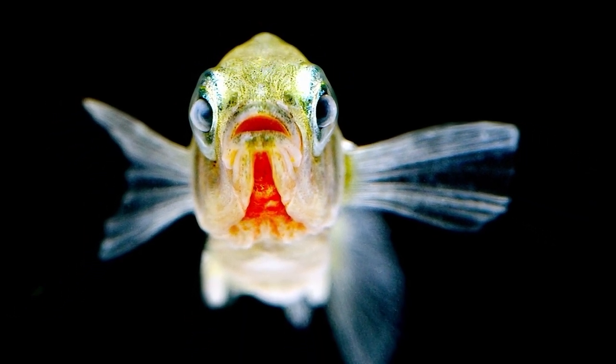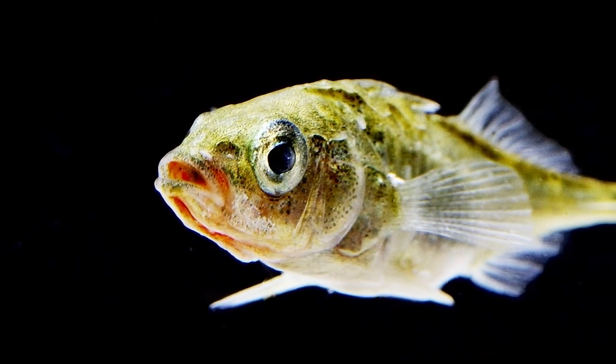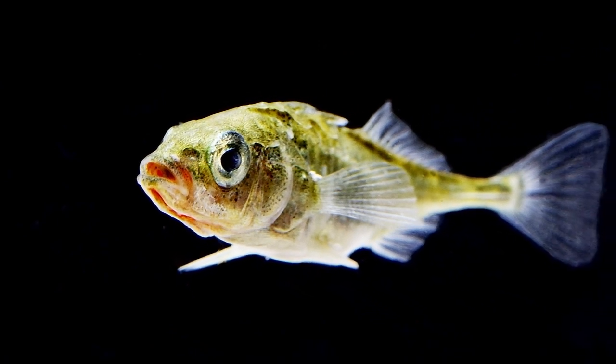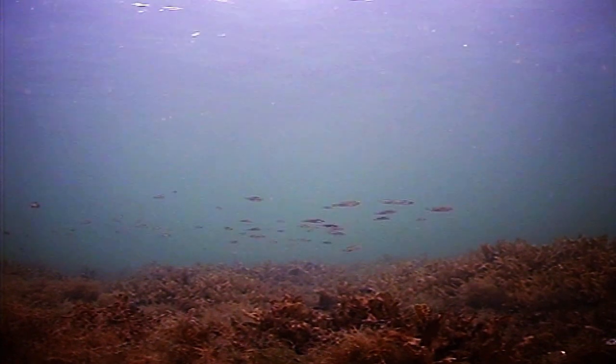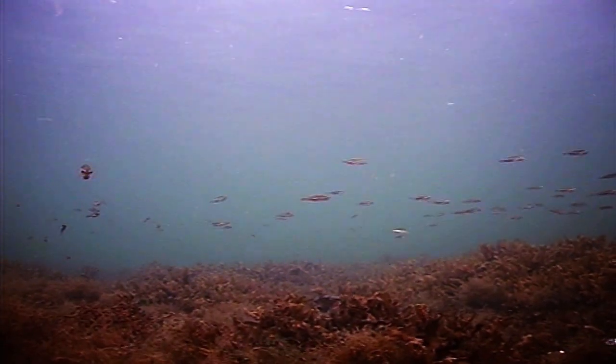Sticklebacks are found everywhere and are an important prey for sea trout. The spikes on their back are raised when they feel threatened. They almost always occur in schools, sometimes very large ones. They are pelagic, and schooling is their most important weapon against predators such as sea trout.